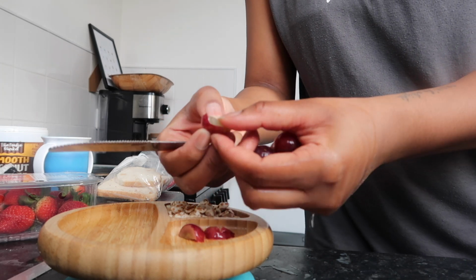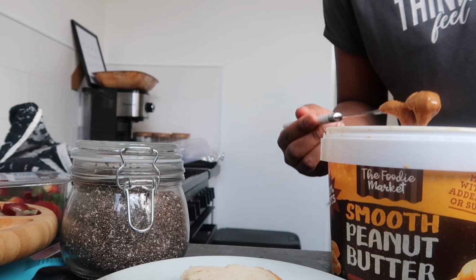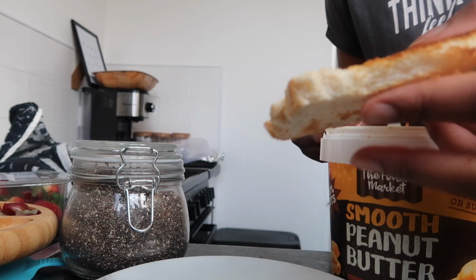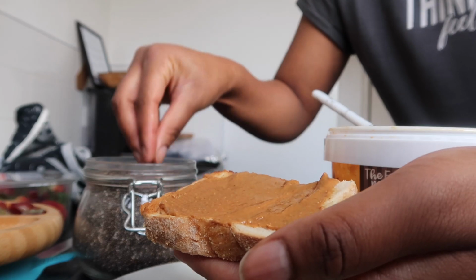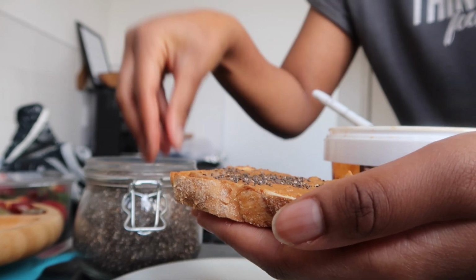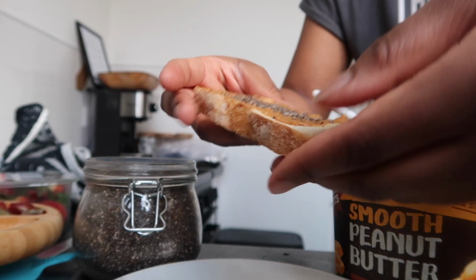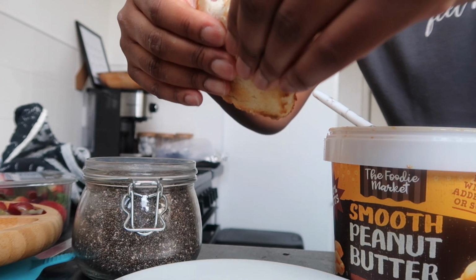These have super clean ingredients and is also a superfood full of nutrition. And then I'm just cutting up some grapes on the side and serving it with some peanut butter toast. When it comes to feeding the baby, I always try to add little bits of nutrition where I can. So you can see me sprinkling some chia seeds on top of his peanut butter toast and then just cutting it into bite-sized pieces.